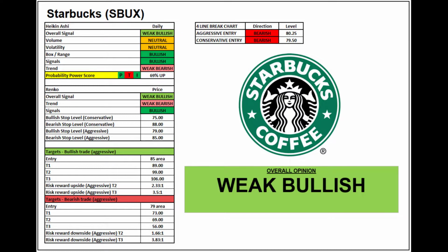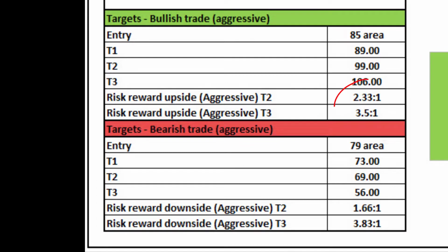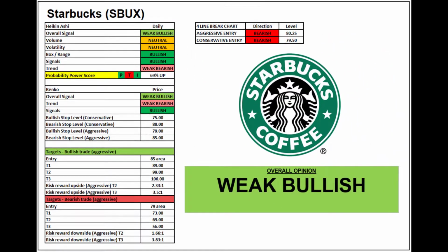Up in the top right hand corner, the 4-line break chart is for reversal, calling the turn type entry points. Bearish setup around the 80, late 79s for entry points there, and the Renko as well, similar to the Heikin-Ashi, signals bullish at the moment. The trend has been weak bullish, but things are starting to look a bit more stable, and possibly, with earnings coming up, looking to push on upwards. Now in terms of targets, we've got 2.33 and 3.5 to 1 to the upside, and 1.66 and 3.83 to 1 to the downside. So overall at the moment, Starbucks weak bullish.